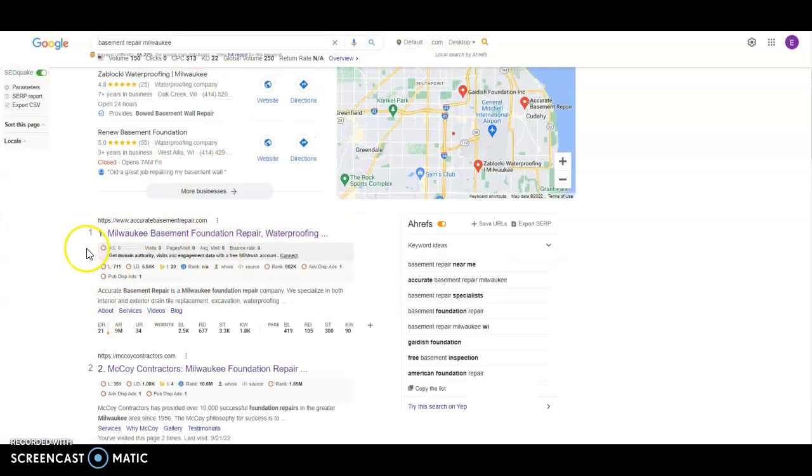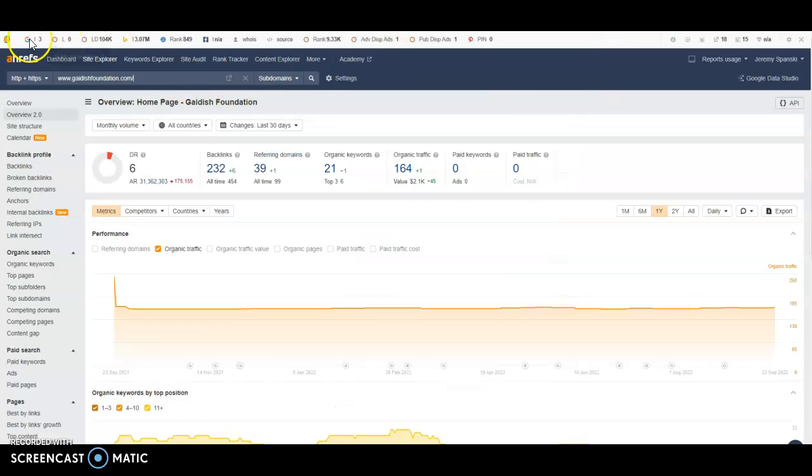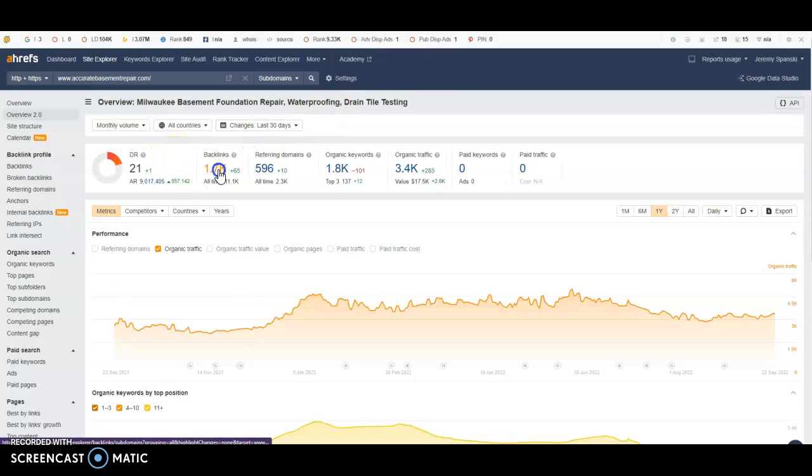But the number one thing that's going to get you in this number one spot is going to be your SEO. And that's where this comes in. So I use a tool called Ahrefs, and we can see that your website URL was typed in. You have 232 backlinks with 39 referring domains, and you're getting about 164 clicks a month, with a DR of 6. Now, if we look at your competitor again, we can see that they have nearly 2,000 backlinks with almost 600 referring domains, and they're driving in 3,500 visits a month, or 3.4 rather. So as you can see, their SEO is clearly working because they're getting a lot of visits on their website.